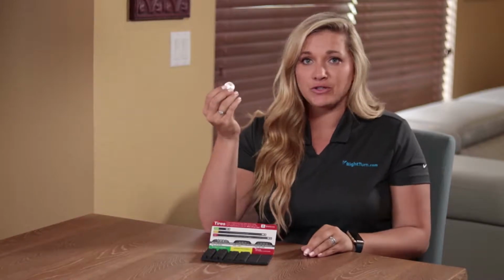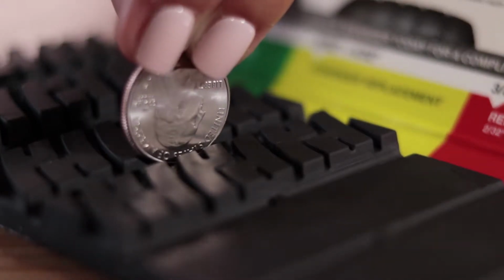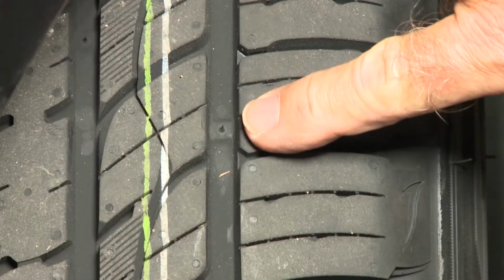Remember before if I showed you the trick with the quarter? If you turn it upside down and you can see the top of Washington's head, you know you need to replace your tires. For the most accurate results, visit your auto dealer for a professional tire tread inspection.